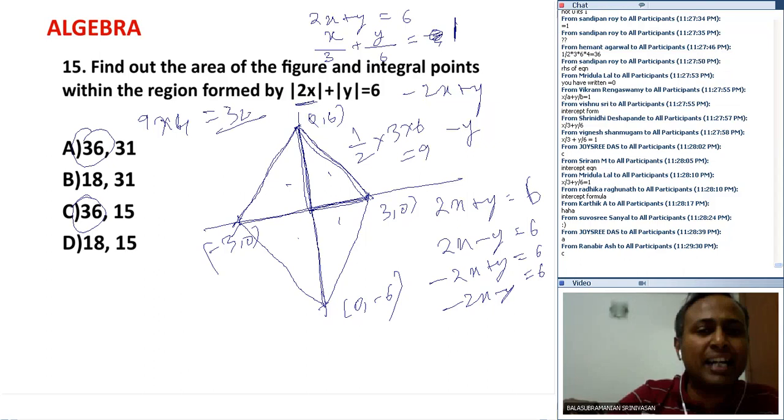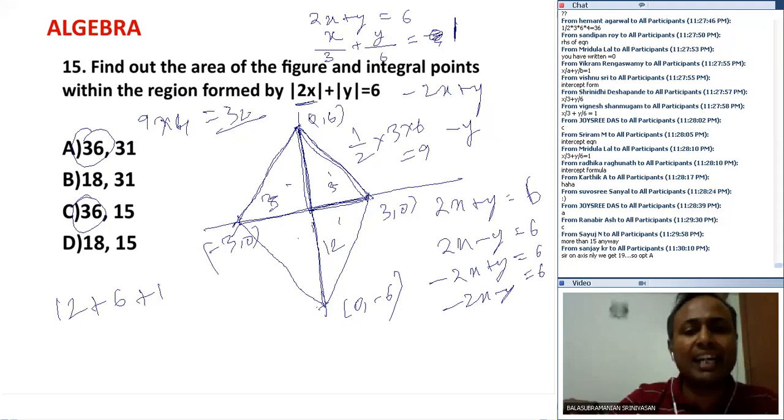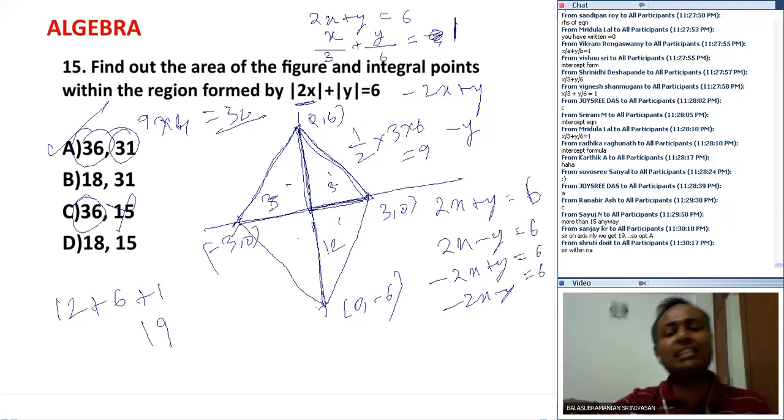In the meantime, I have 1 to 6, minus 1 to minus 6. So there's 12 along this, 3 along this, 3 along this, so 6. So I have 12 plus 6 plus 1. Right? I already have that many points on the straight line itself. So the axis, exactly, that's my point. On the axis I get 19, so it can't be 15, so I'll say 31.